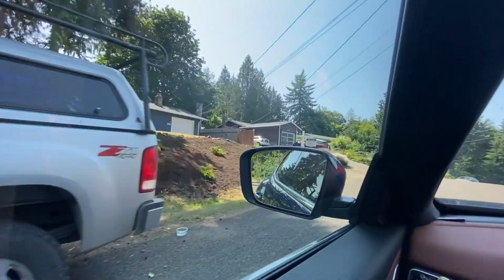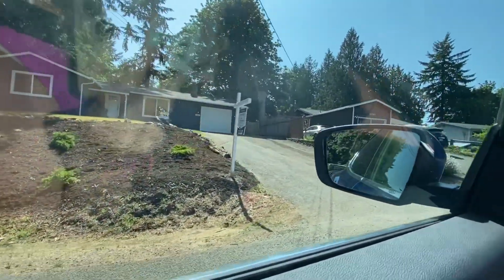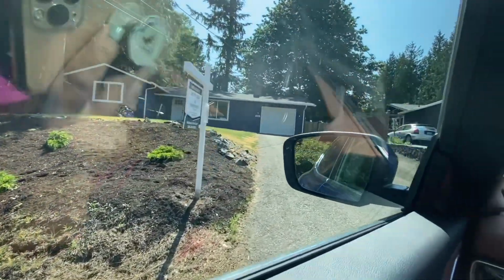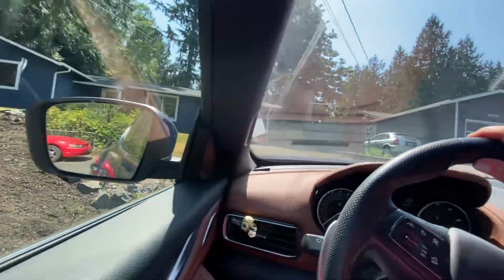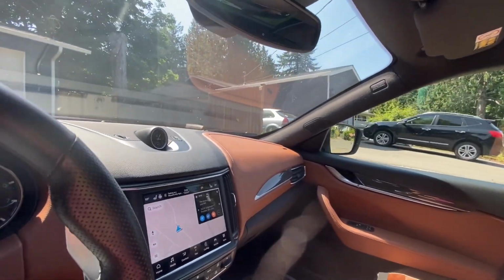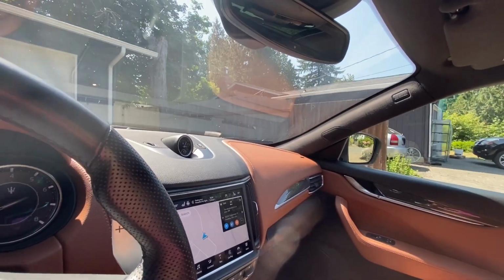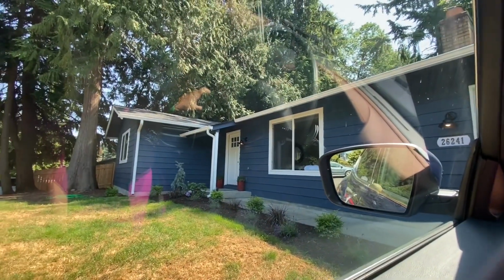So here's our cute little listing. The driveway goes uphill to the garage and to the house, and there's a little parking area, nice for maybe a recreational vehicle, a camper, a boat, or something on the side, and then hopefully an actual single car garage inside. We'll take a look more in a moment.